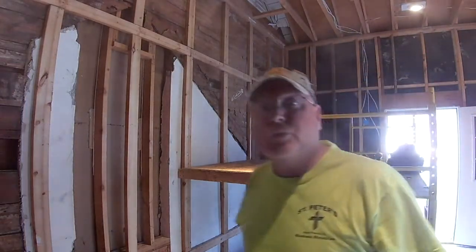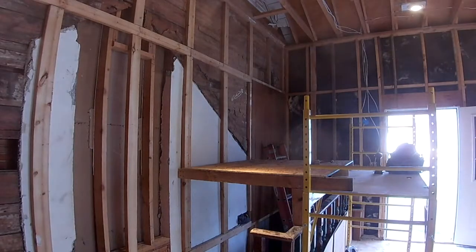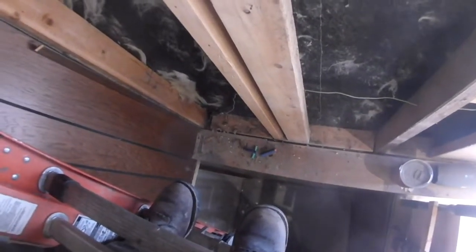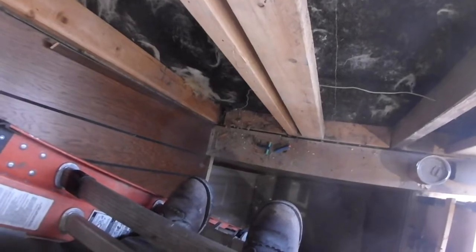I'll bring you guys up here so you can see this. Hold on. All right, guys, I'm up on the ladder. And that, my friends, is termite damage. So, years ago, we had termites up in the roof. And we knew that they had come through this area. So when I get this off, there's going to be probably more behind that. I can already see it. And they come up through the block wall down here below me, below my feet.